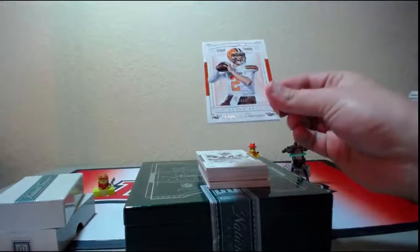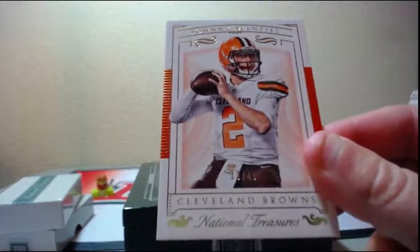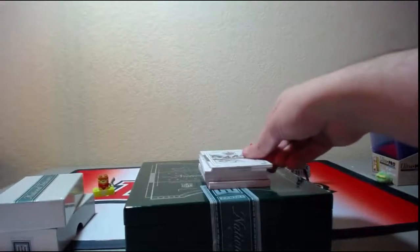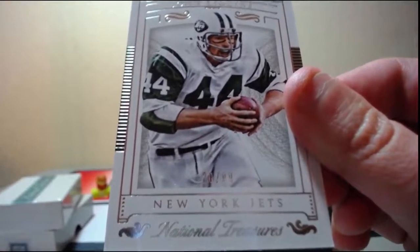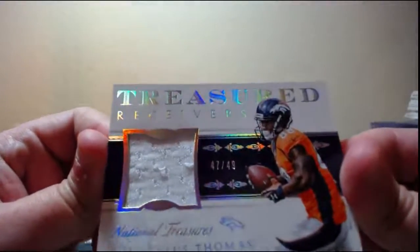Alright. Alright, guys. Last box. Good luck to you all. Out of 49, Johnny Manziel for the Browns, going to Big Papa. Haven't said that name. Is that the only team he's got? For the Jets, out of 99, John Riggins. For the Jets, Radical Paul. Out of 49, Demaryius Thomas for the Broncos, Radical Paul.